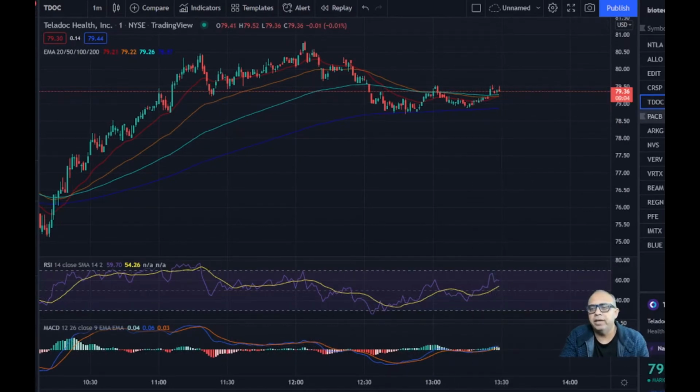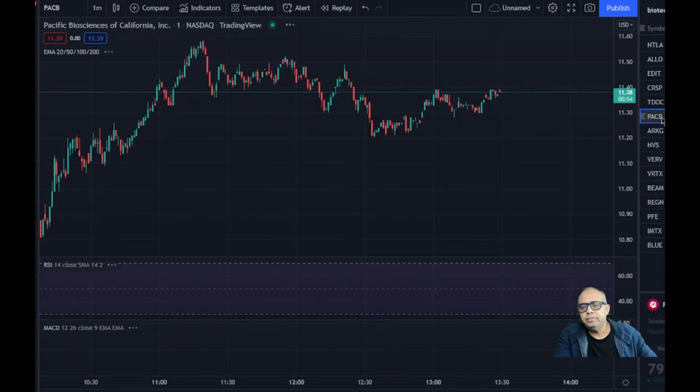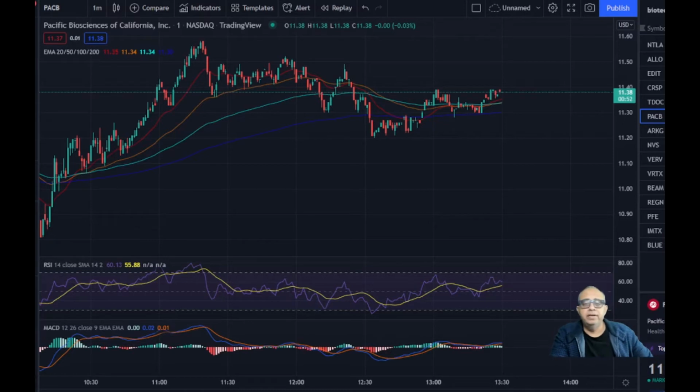So I would expect Teladoc to continue retaining the gains, maybe stay above $2 today, and continue its momentum upwards. Next, let us look at PACB. I've got half a mind to buy a little bit of PACB today. It looks like it's gaining some legs.